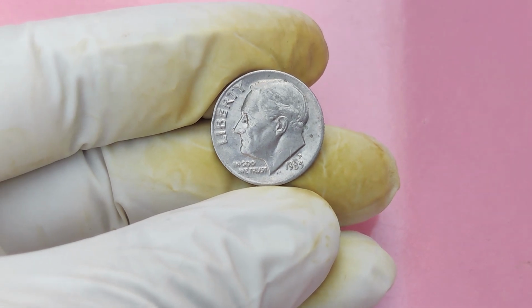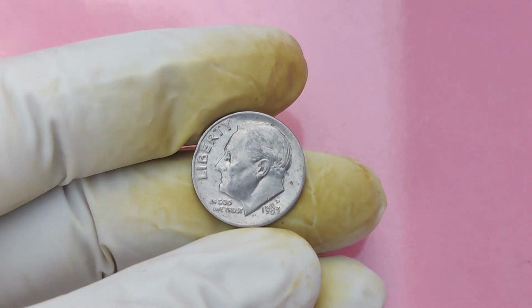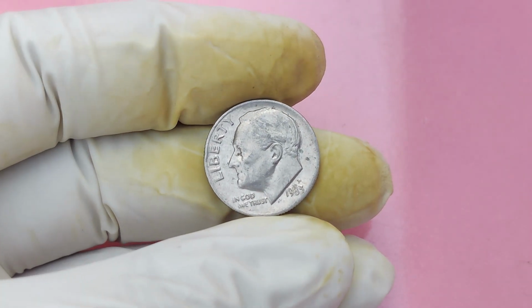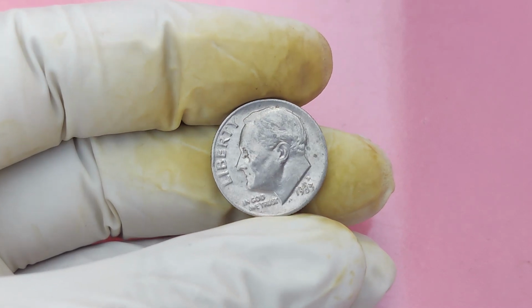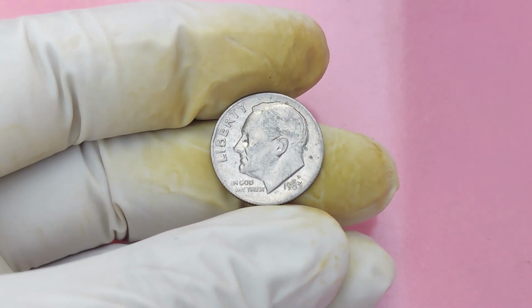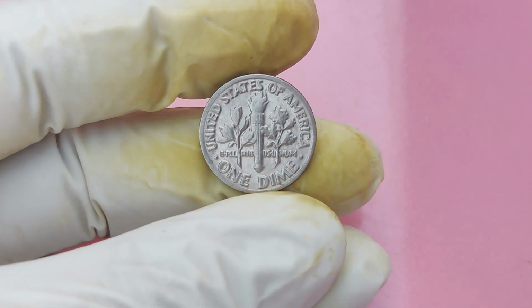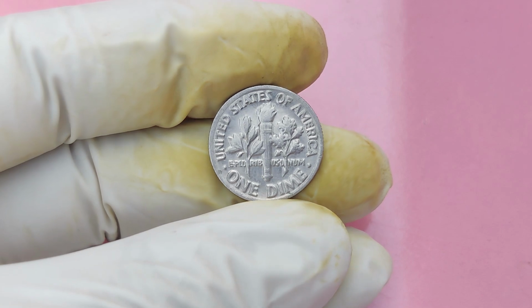But what exactly is an error coin? Error coins are coins that have been misprinted or struck incorrectly, making them stand out from the rest. Some of these errors are small and barely noticeable, while others, like the 1983 P Mint Mark I cent dime, are major mistakes that drastically affect the coin's size, weight, and overall appearance.